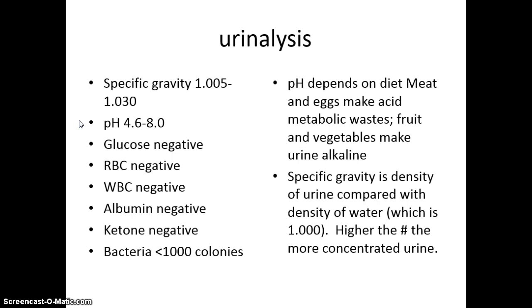Specific gravity tells us about the density of urine compared with water, and so the higher the number, we know the more concentrated and perhaps the more dehydrated a person is. The pH can depend on diet. We know that meat and eggs make the urine more acidic, and if you're more of a fruit and vegetable eater, it is going to be more alkaline.